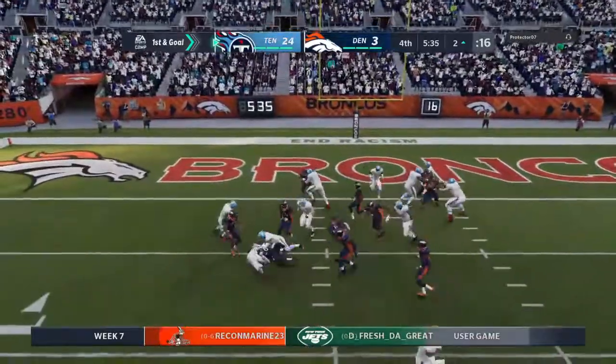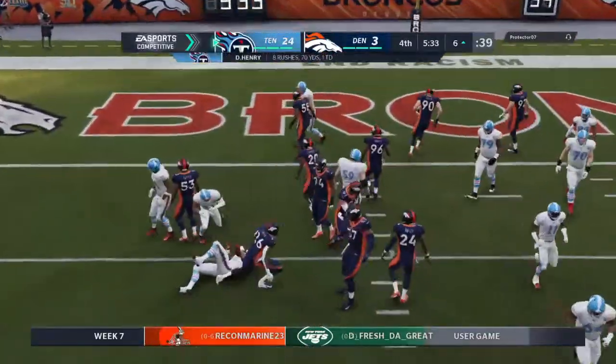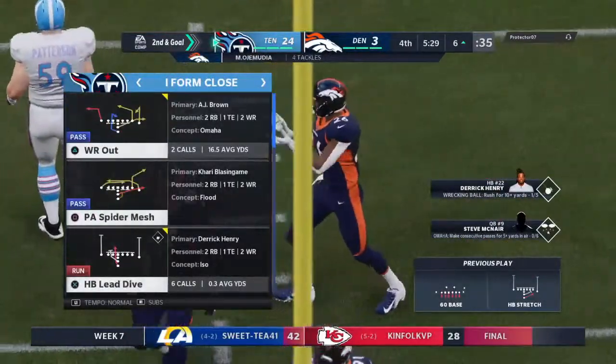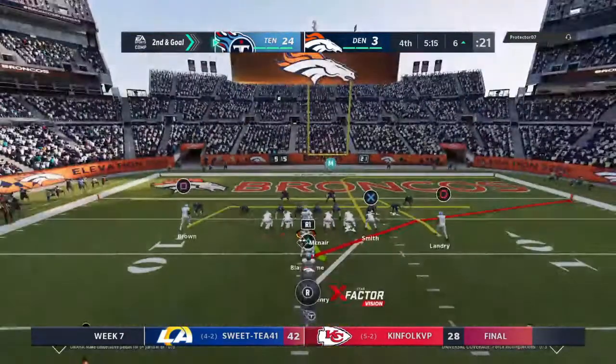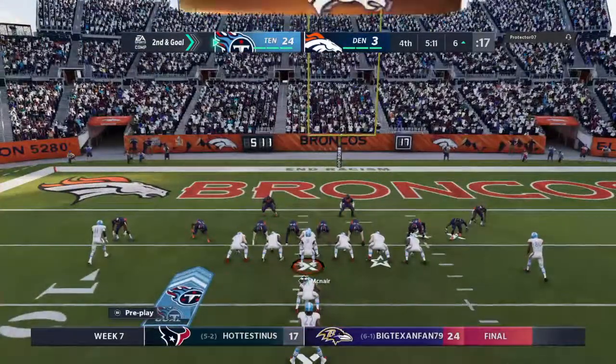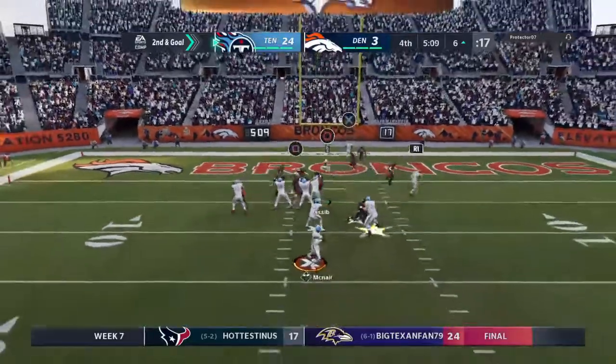Trying to punch it in with Henry. And he is met in his tracks behind the line of scrimmage. It's a loss of 4 there, bringing up 2nd down. A 4-yard loss on the play. 2nd and goal at the 6-yard line.